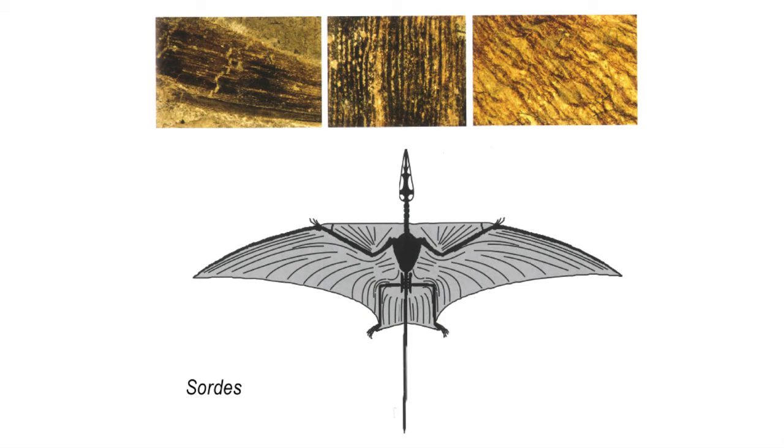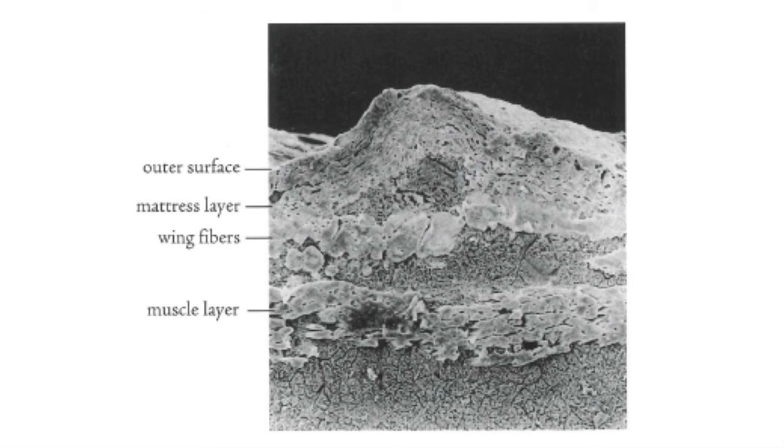In the Jurassic pterosaur Sordes, narrow networks of fibers can be seen in the membrane, giving the membrane a support structure. SEM cross-sections of the wing membranes show that the wing fibers were wedged between two layers, an outer matting layer and an inner muscle layer.